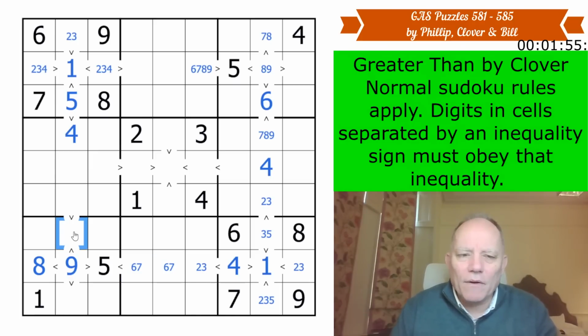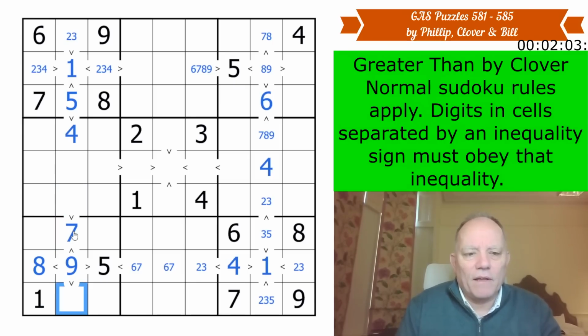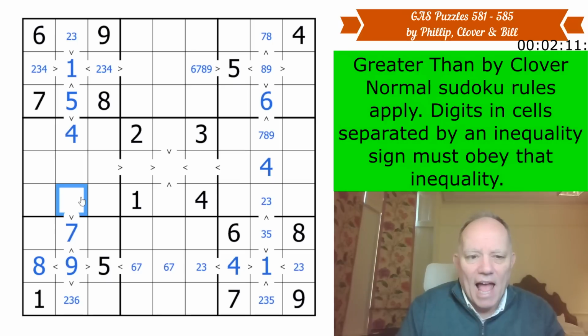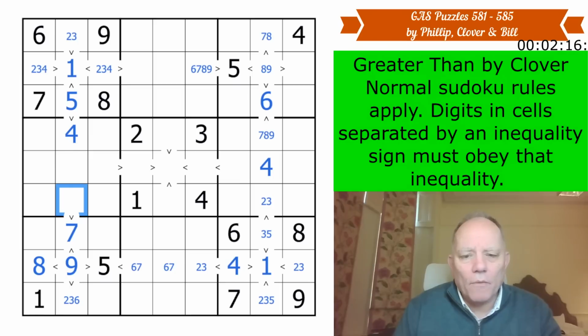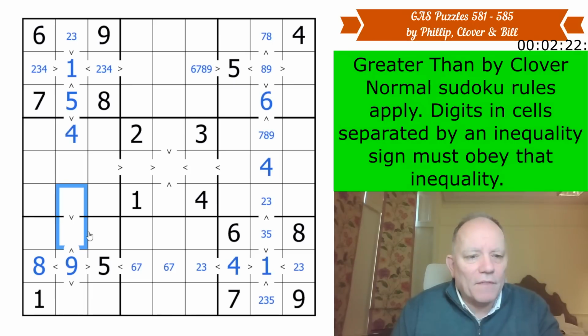Can I rule out a 3 from this cell? Yes, I can, because 3, 2 there would break that. Okay, good enough. 9, 8, 5, 7, 1, 4. This is 2, 3, or 6. So is this. And no, I'm looking the wrong way. I will go back a couple of stages because I've misread this sign. Yeah, I think that's all I did wrong.